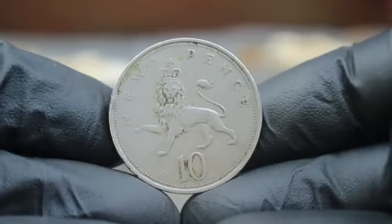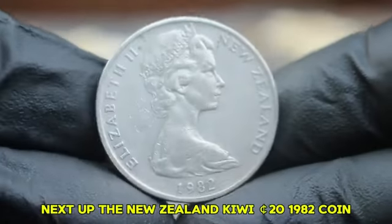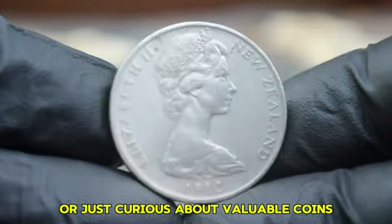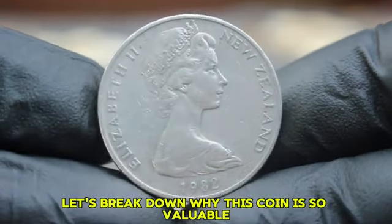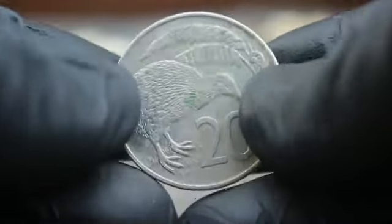Introduction. Opening shot of the host standing in front of a coin display. Next up, the New Zealand Kiwi 20-cent 1982 coin. If you're a collector or just curious about valuable coins, you're in for a treat. The 1982 Kiwi 20-cent coin. Let's break down why this coin is so valuable and what it's worth in today's auction market.